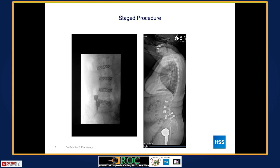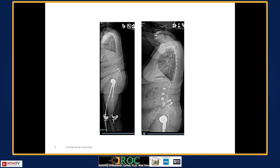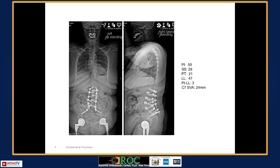This was at a time when I was doing these staged, so I staged this in order to understand if any radiculopathy symptoms that a patient may have would improve. And you can see just by doing laterals what kind of correction you can get in this kind of a deformity with stability. And then the next day we bring her back, and then we do screws down to the pelvis.